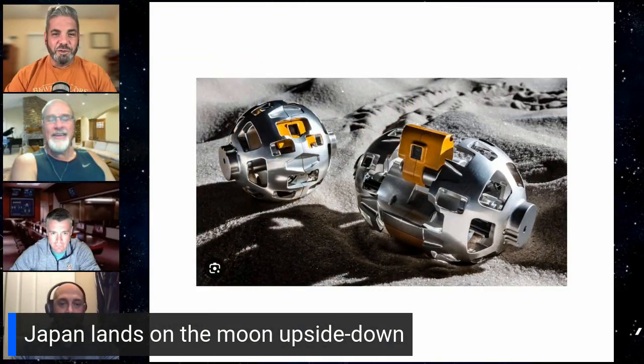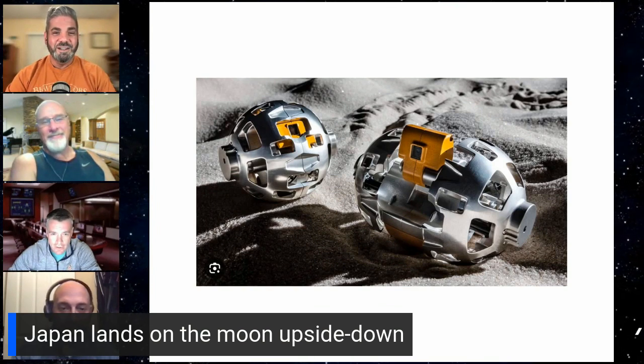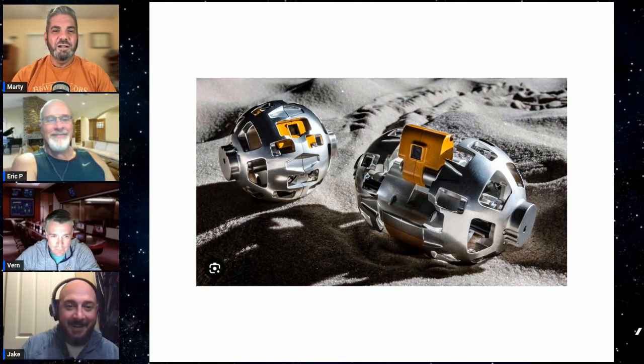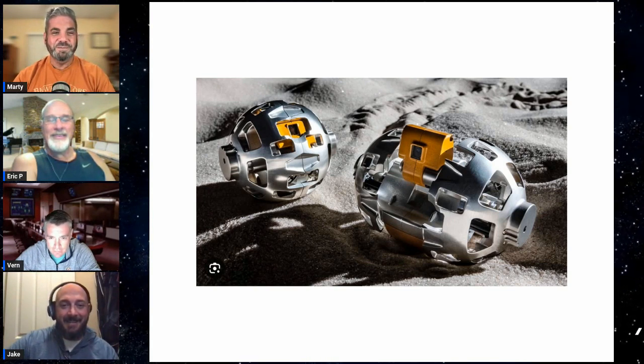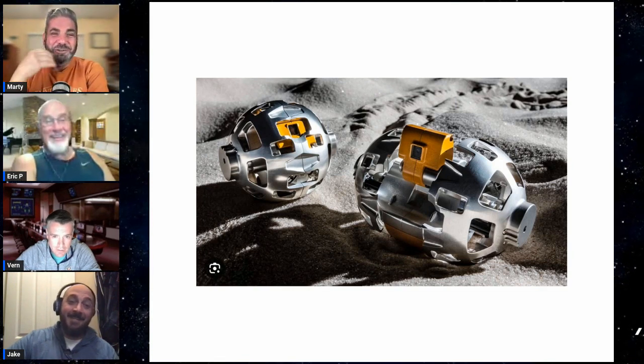Those are the two little robots. They're the size of a baseball. That's freaking adorable. On the left is its travel configuration, and then it splits apart, and those two halves become the wheels. That's pretty damn innovative. That's like the coolest part of this whole story.